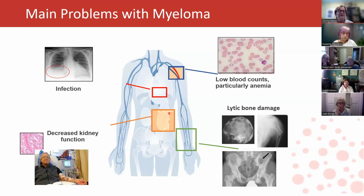We'll talk a bit about infection risk. And we've said a great deal that the myeloma antibody marker or light chain is mostly a tumor marker. It can, in a minority of patients, cause problems because light chains can clog up the kidneys. So a minority of people have decreased kidney function from the myeloma product, not so much the cells in the bone marrow. Next slide, please.